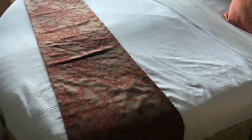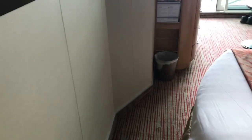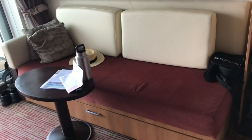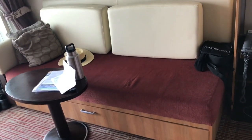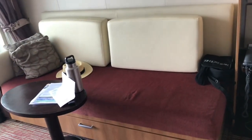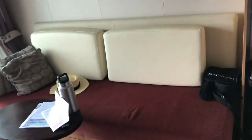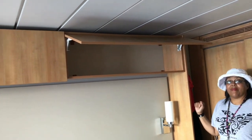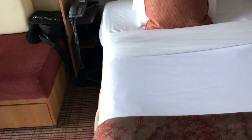All right, so you've got the bed, a queen size bed or two twins if you separate them. Love the carpeting in here too, it's kind of nice. Another feature is the sofa is actually a pretty good sized sofa. I don't know if you can really see this, but it's a long sofa which doubles as a bed. And underneath it, storage. So that's kind of cool. Speaking of storage, you also have storage above the bed as well. So if you want to throw your PJs or pillows or anything up there, feel free to.